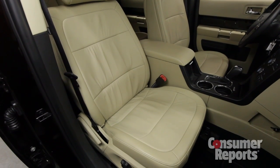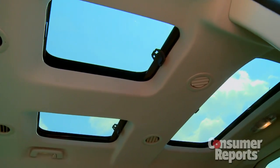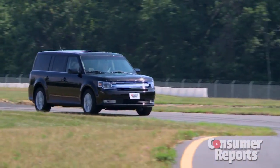The front seats, they're wide and softly padded. Overall, the cabin is nicely finished, and there's some neat features, including the huge panoramic sunroof. So Ford certainly made some welcome improvements in the Flex. It's quicker, it's more efficient, and it stops better. With the addition of My Ford Touch, it really complicates the controls in the vehicle and really hurts the overall score in our tests.